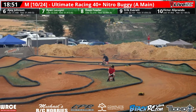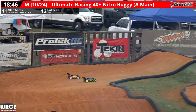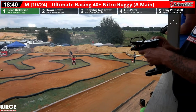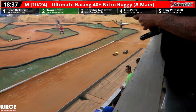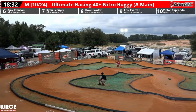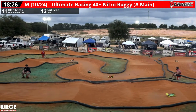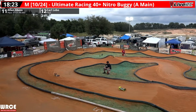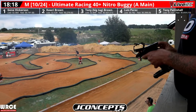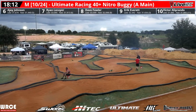So battle now, shaping up a three-way battle for the lead as Tony Brown has caught up to Corey Brown. Oh, easy guys, easy. Remember, you gotta go around each other, not through each other now. That's one warning. Settle down. Long race. I know we got some character, but show some good character and drive clean.